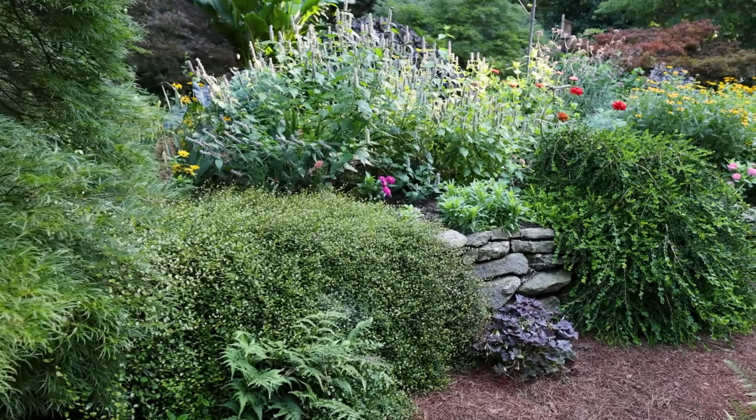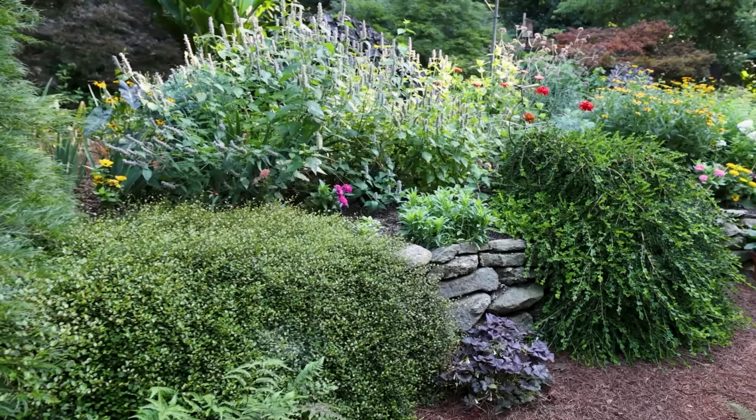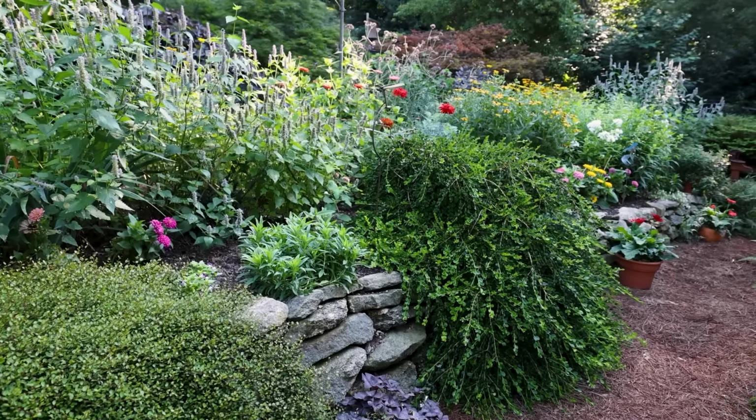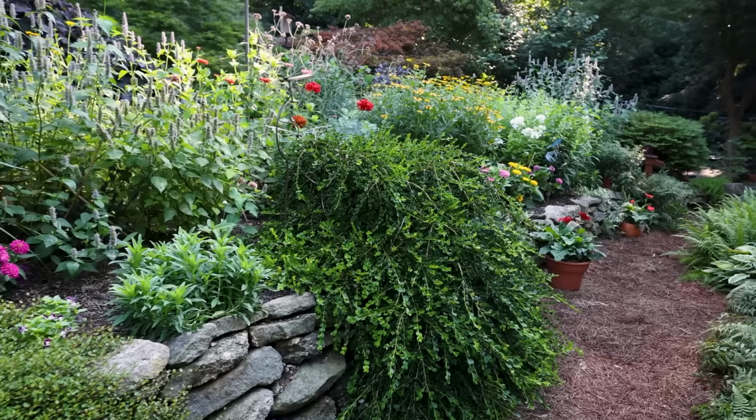Well, let's talk about the wall. First of all, the retaining wall has to be pointed out, Steph, if you can show. We're going to see this wall go all the way around. How did you obtain these stones? Well, the story's kind of funny.